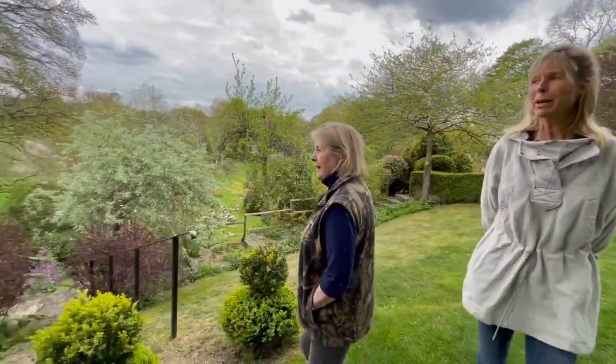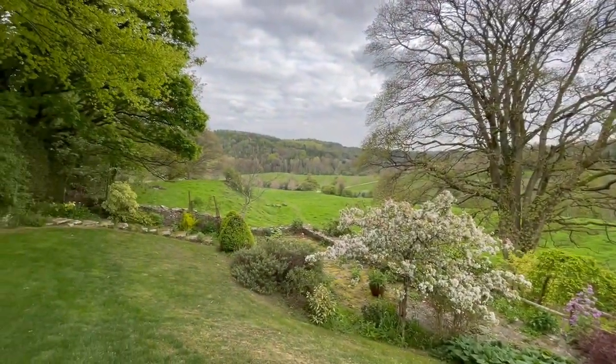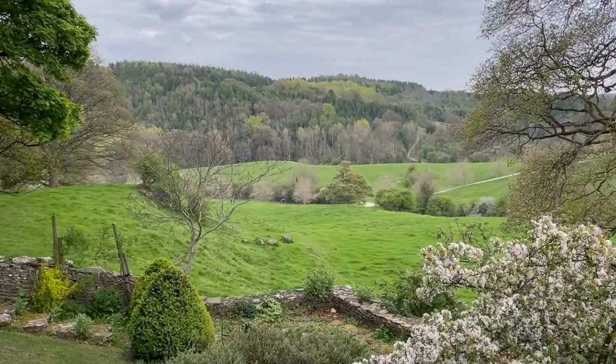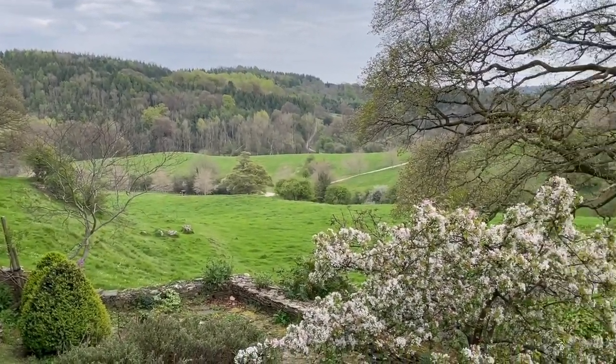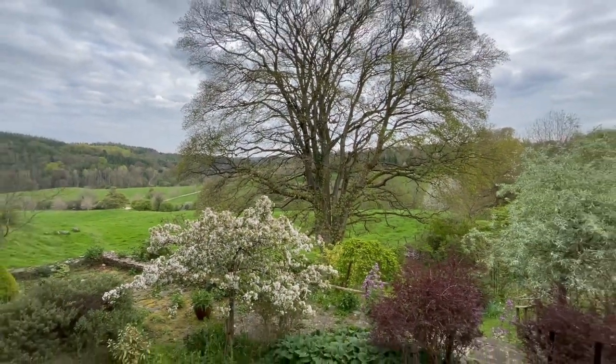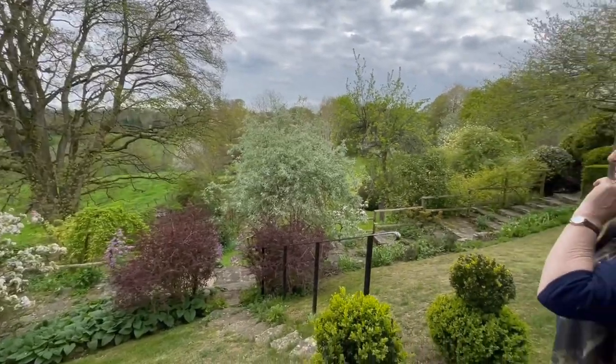Gosh, you've got such an amazing view. Look at that. Actually, the view is wonderful. When the sun, unfortunately, it was a cloudless sky. Clouded over, didn't it? And now it's clouded over. And it's so lovely. The sun sets on that hill. And in the autumn, it's incredible. I bet it is. It really is. But those colours are amazing.